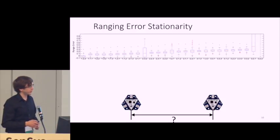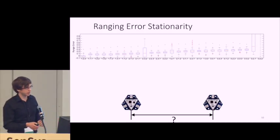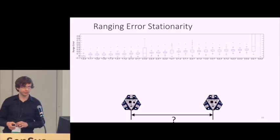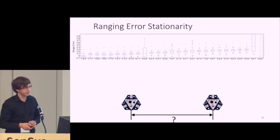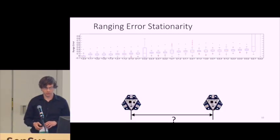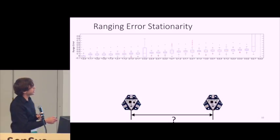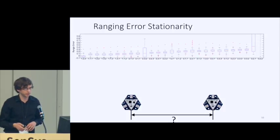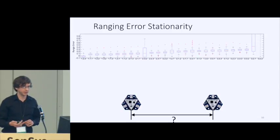So here we actually have 2 nodes which are separated by a distance, and along the y-axis we can see the ranging error which is observed for every combination of antenna at the node on the left, antenna at the node on the right, and RF channel. We can see that they each have their own characteristic distribution. We ordered them by their median range error, and we can see that there are certain instances all the way off to the right where the median error is off the scale, more than a meter. So this gives us a good intuition as to why antenna diversity helps us in the worst case.